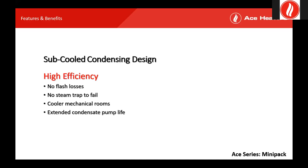The benefit of having a low condensate temperature is that it not only protects the unit and gives you more efficiency, it also protects the things outside of the unit. You don't need the steam trap. You don't have to worry about the maintenance on that. Your condensate pump will have longer life because it's not seeing that temperature. With the orifice trap, we do require that the unit is drained to gravity.